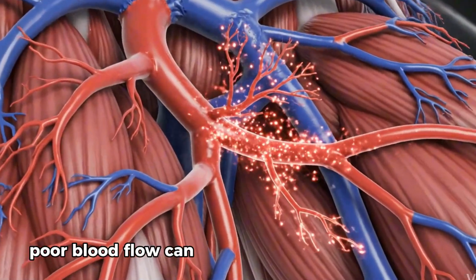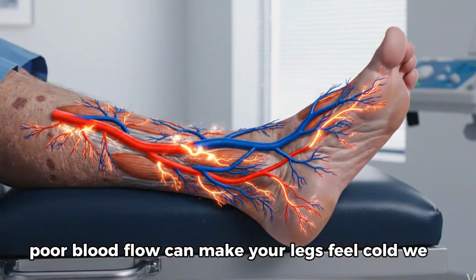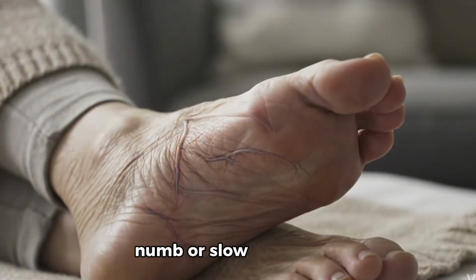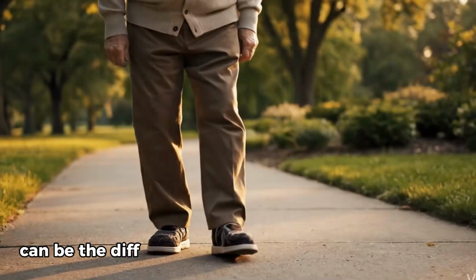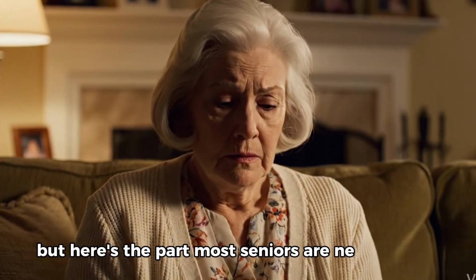Poor blood flow can make your legs feel cold, weak, numb, or slow to respond. And after 60, even a small delay in how your legs react can be the difference between catching your balance and falling. But here's the part most seniors are never taught.